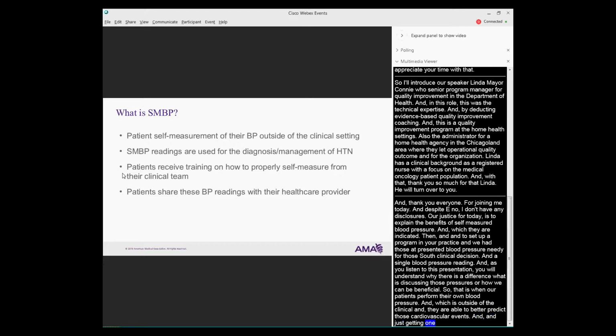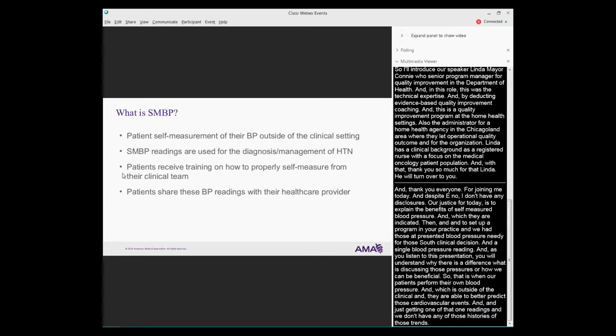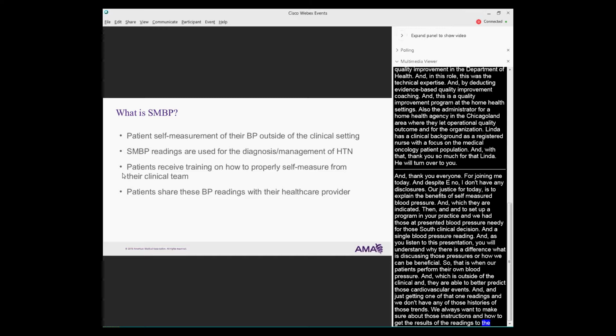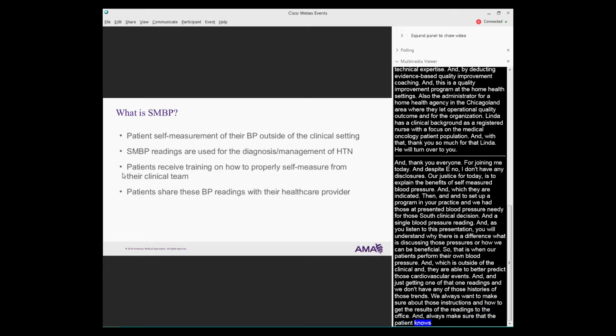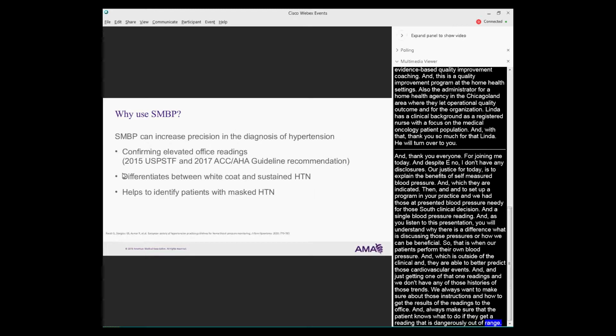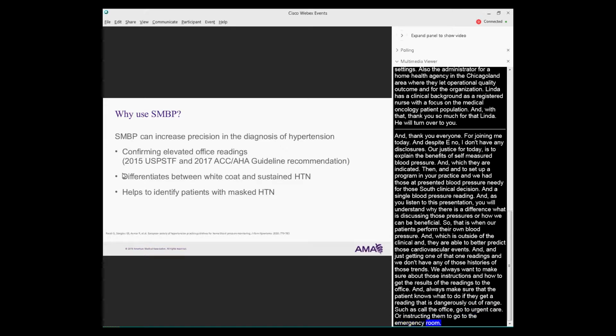So we'll talk later about communication, but we always want to make sure your patient has instructions on how to get the results of the readings to the office. And always make sure the patient knows what to do if they get a reading that is dangerously out of range, such as calling the office, going to an urgent care, or going to the emergency room if it's after hours.